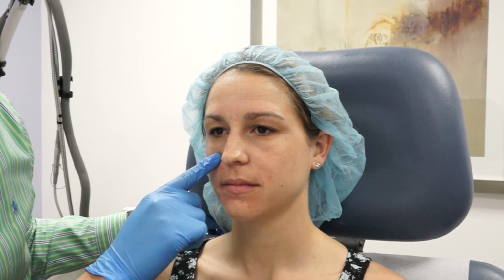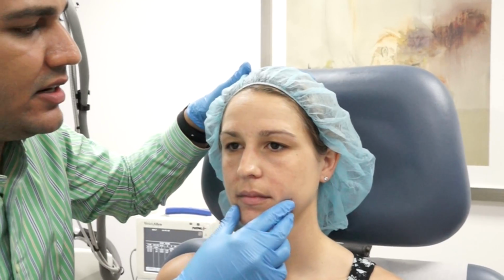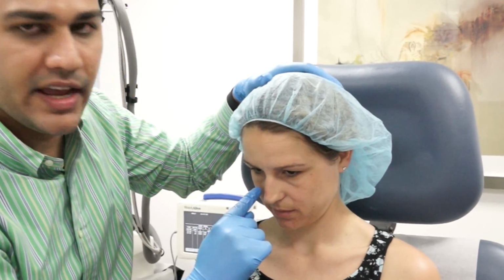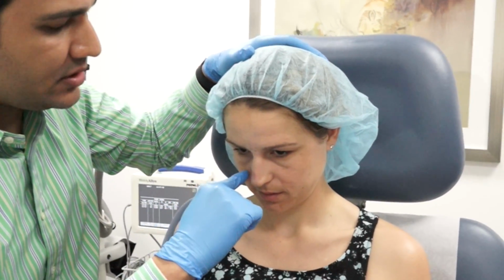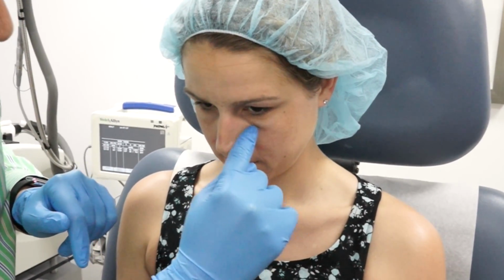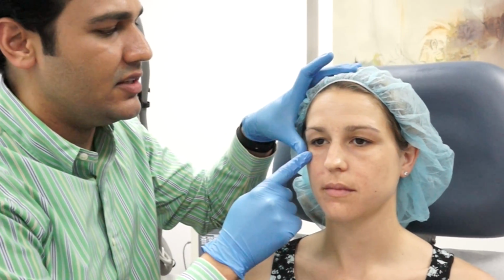Her biggest concern, however, was the fact that she has these shadows under her eyes. And what I told Carly was that most likely these shadows are because of volume loss in what we call the tear trough. Carly, if you could turn down your head, you can see where my finger is, there is a loss of volume right there, and a loss of volume on this side as well. That loss of volume creates a divot, and the light hits that divot and creates a shadow, and that's what gives this tired look to her face.